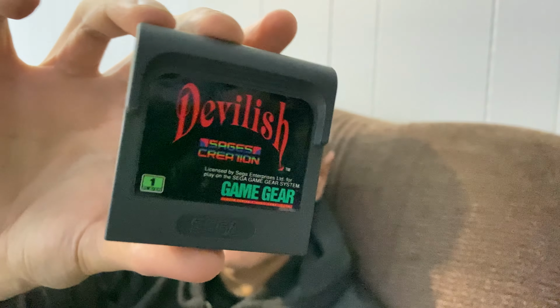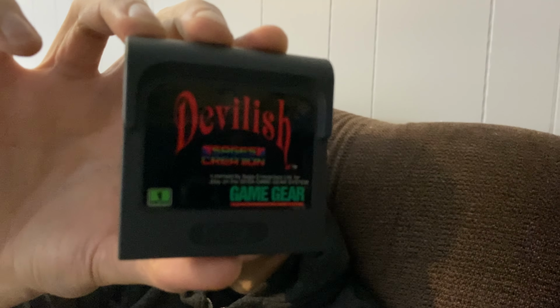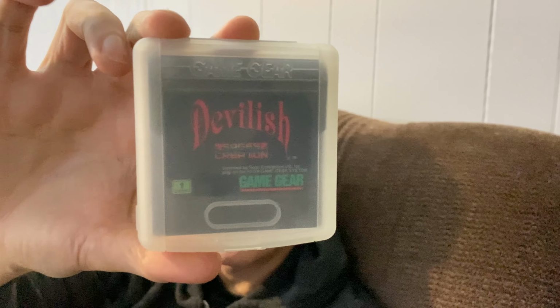This copy right here of Devilish, especially this variant of it, is worth about $30. So far, out of all of the games that I've shared here with you, this one is absolutely worth the most at the moment.